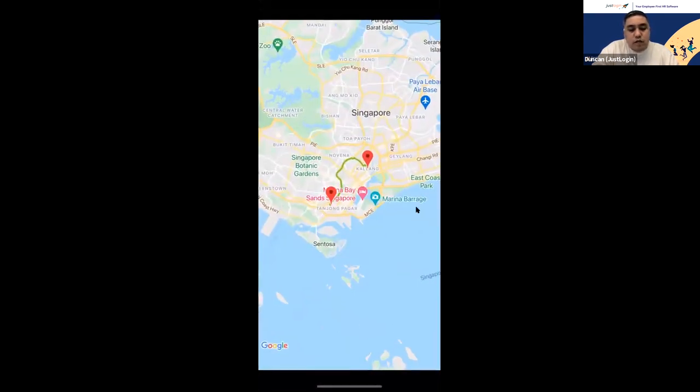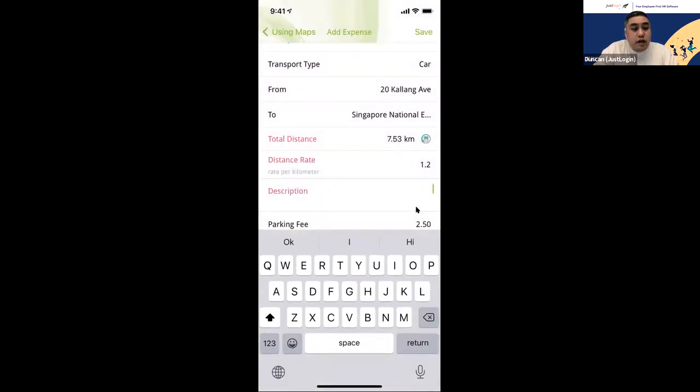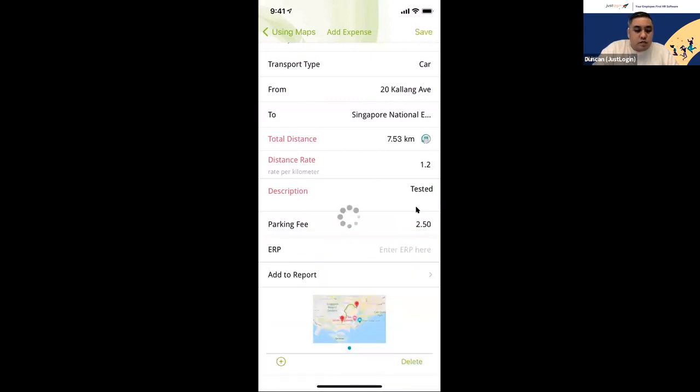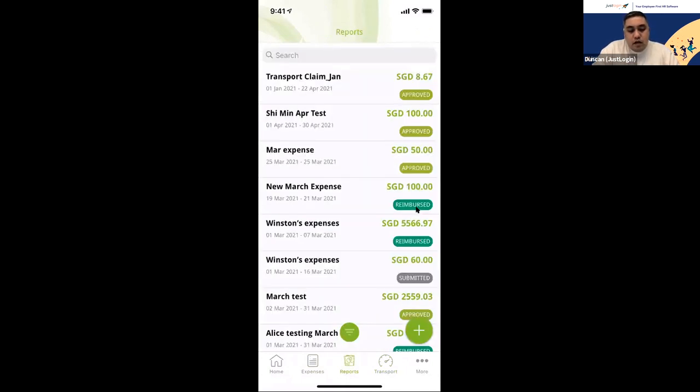You can even view on the map what was taken. I need to key in my description. The fields that you see highlighted in red are the fields that I have to update. And of course, subsequently, you can create your own report.